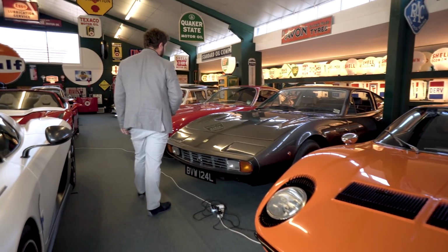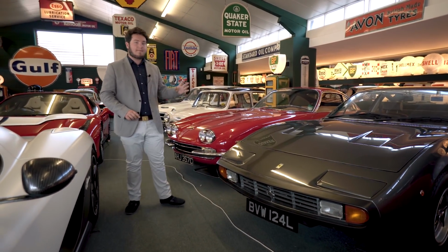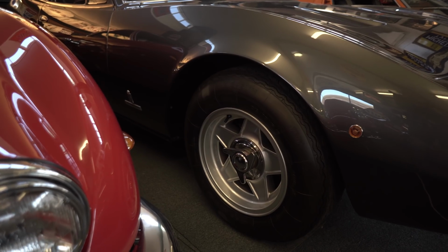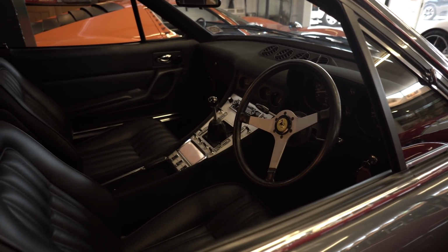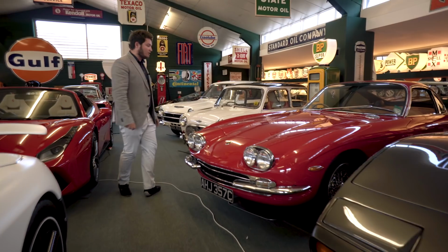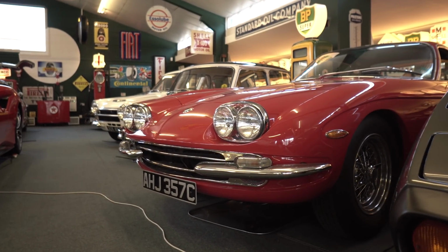If we move further around, we've got the 365 GTC4. This car had a massive restoration in its life and is now absolutely pristine. Whether it be the bodywork, mechanically, the interior, everything is absolutely perfect on the car. If we move further back, we've got the 400 GT 2+2 Lamborghini, one of the first Lamborghini cars ever made.